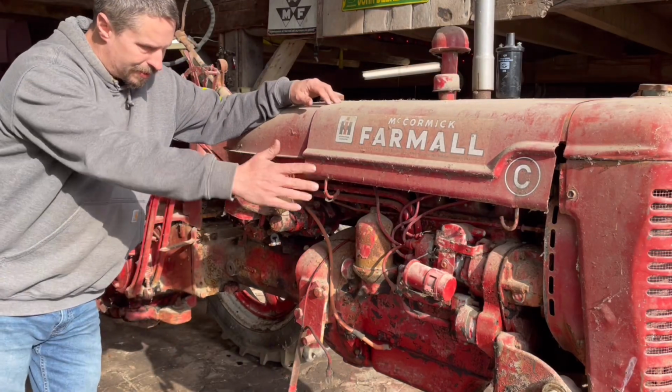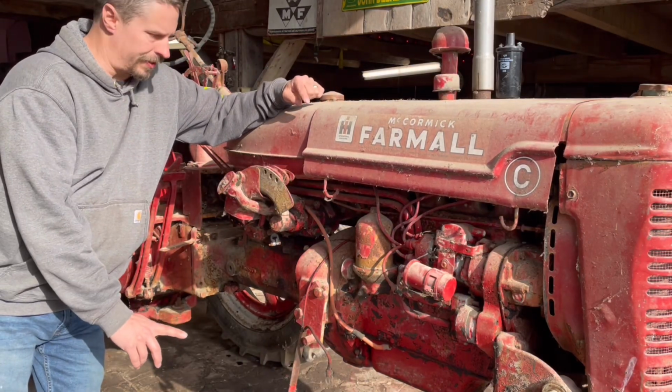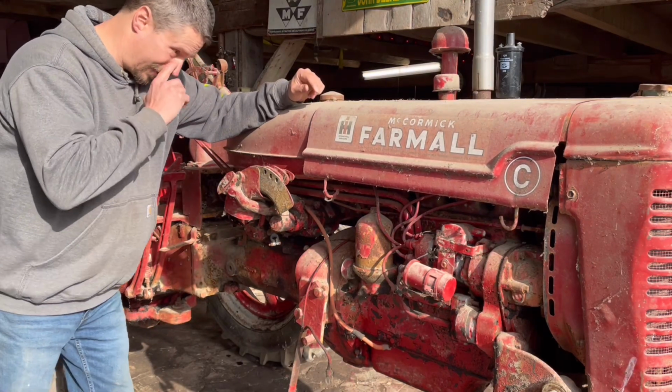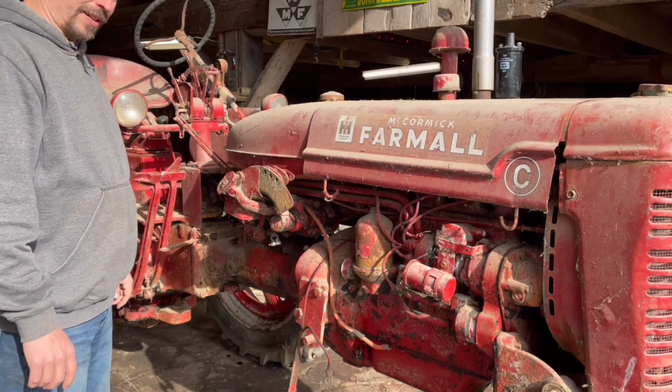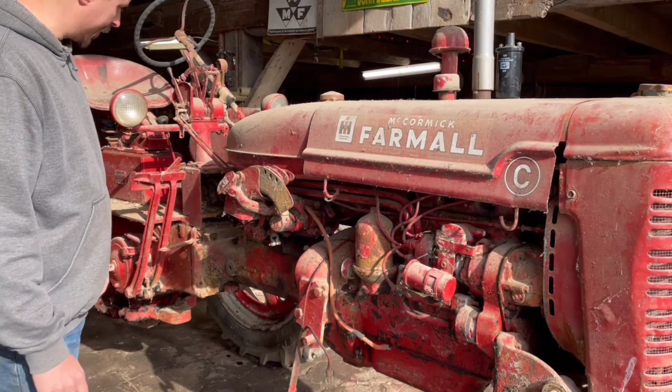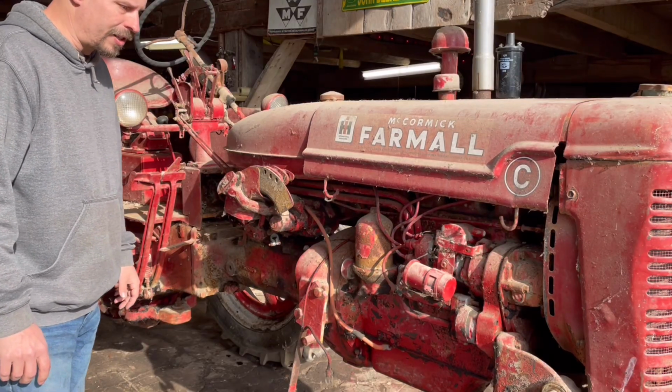So I'm just going to concentrate on this side of the tractor first. If I don't have spark, it won't bark. So that's the first, that's the hardest part. Carburetors are easy. The fuel system's not that bad, but if I can't get the electrical system to work, none of that other stuff matters that much.